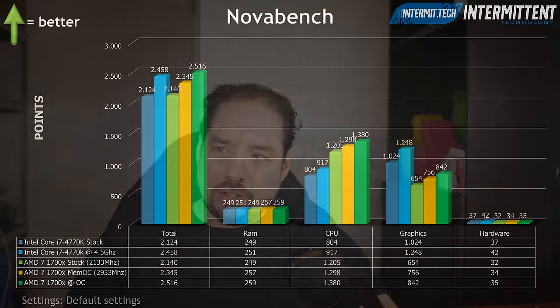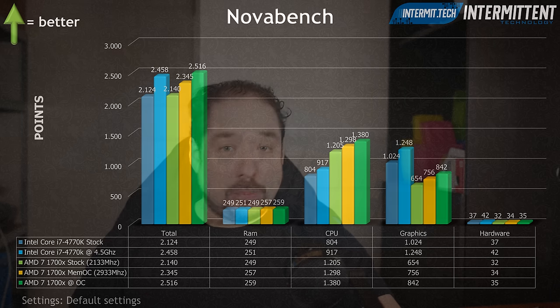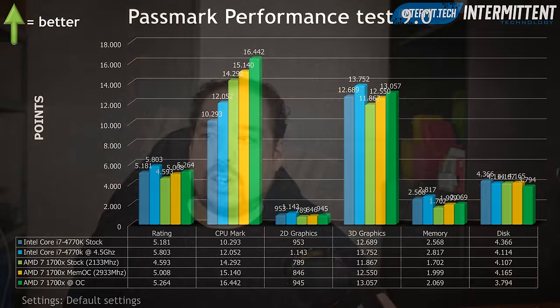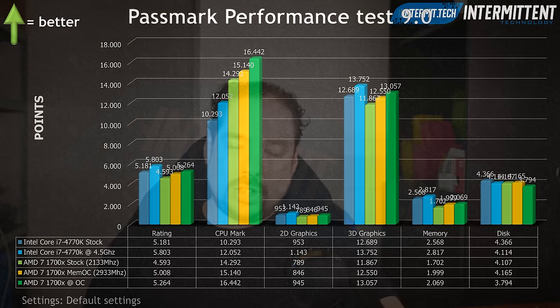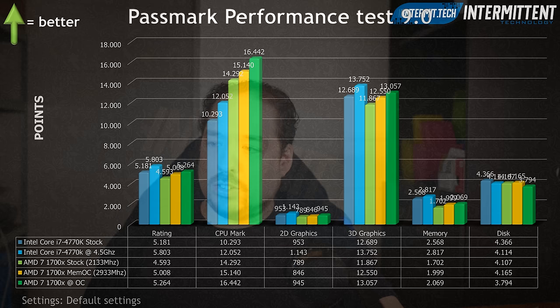Moving on to NovaBench, we see that the overclocked Ryzen is finally able to pull ahead, except, again, in the graphics scores. PassMark performance tests, we basically see the same thing. The CPU score is very high, but 2D graphics are lower, 3D graphics are lower, memory benchmarks are lower, and disk, it's about the same.